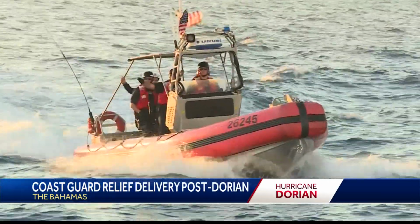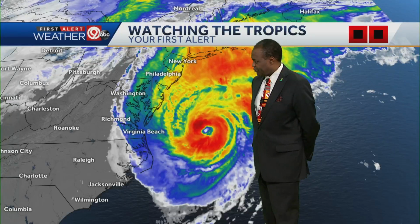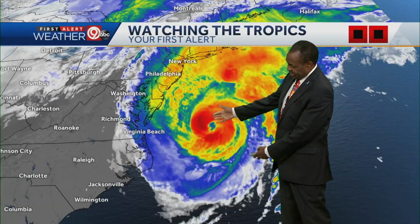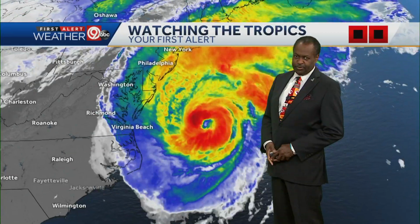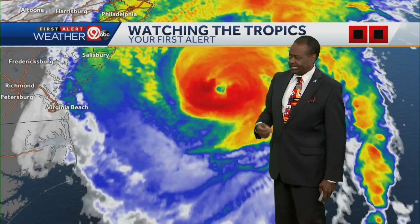And of course, now we are watching Dorian, Brian, in North Carolina. Yeah, still moving away from the Outer Banks and almost parallel to the Virginia state line, if you draw that imaginary line out into the ocean. Still looks fairly healthy. It's very symmetrical. The eye is still not quite as crisp as it was earlier, but as it continues to move in a north and northeast fashion, it'll probably stay far enough away from New England and the Middle Atlantic states.